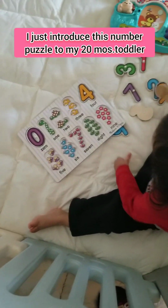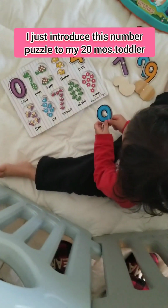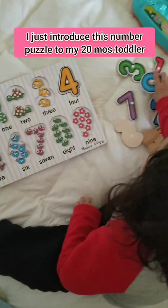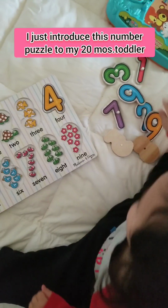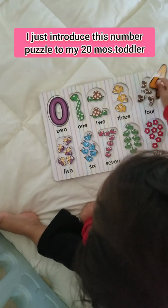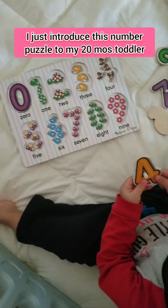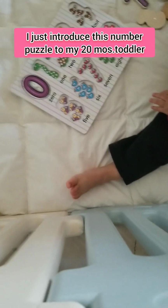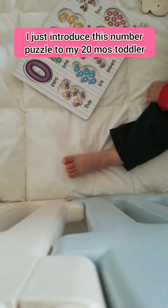Okay, I just opened this number puzzle for Gabriel, for our little boy. Now he's playing those numbers. Now we're gonna do counting, no? Counting, mama. Yeah, counting time.